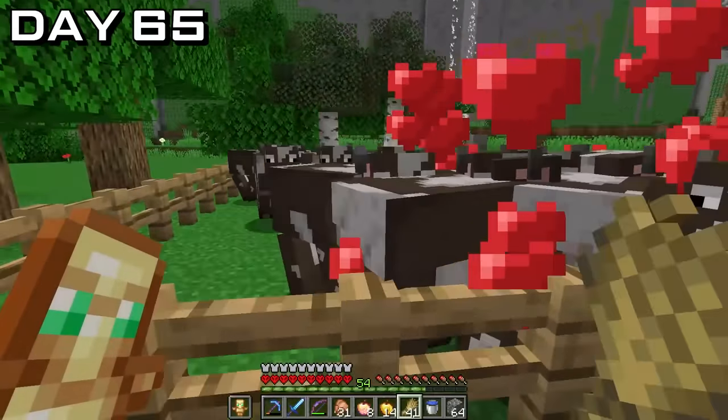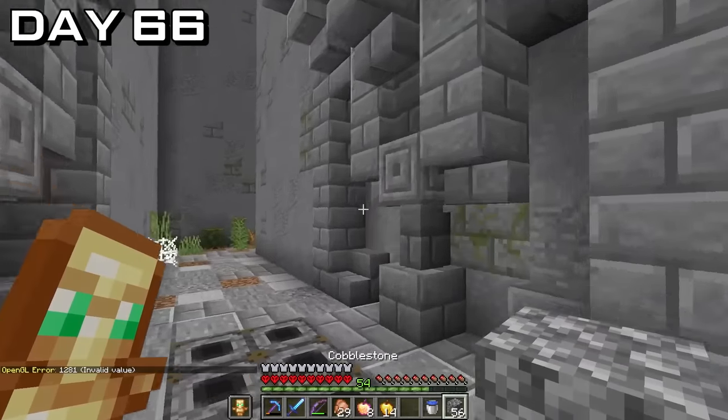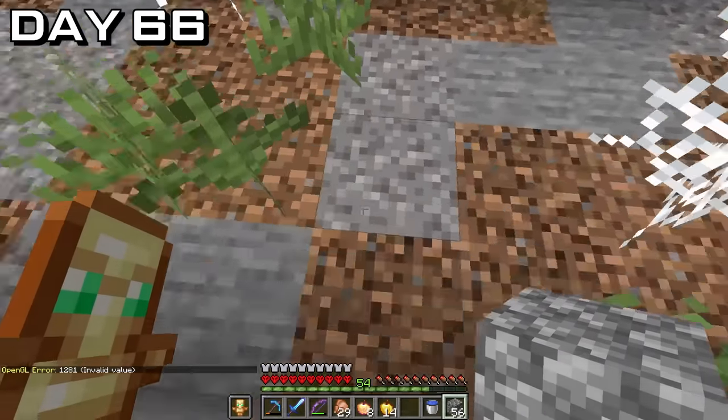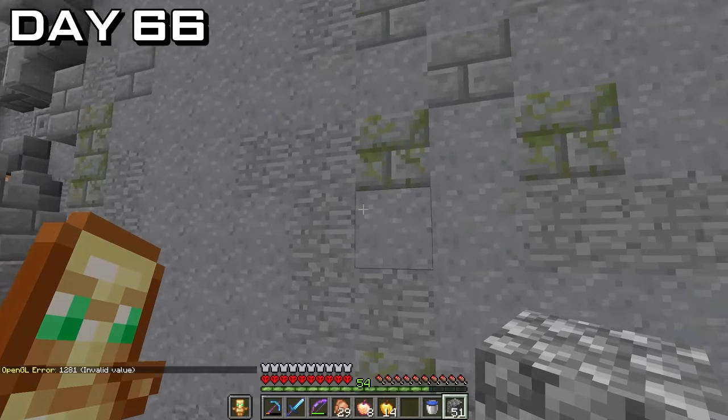So let's breed these cows again and these sheep. Into the maze we go. I just found where all the reapers spawn. And I'm actually going to try to make a little bunker system and try to farm these reapers. I'm not sure why I want to do that, but it'll be fun.